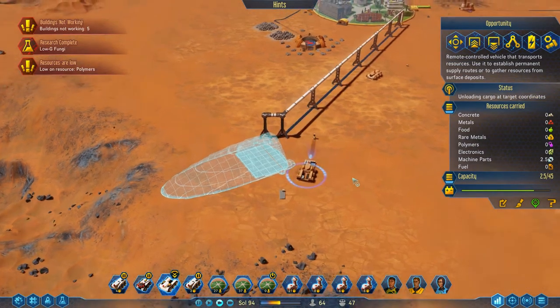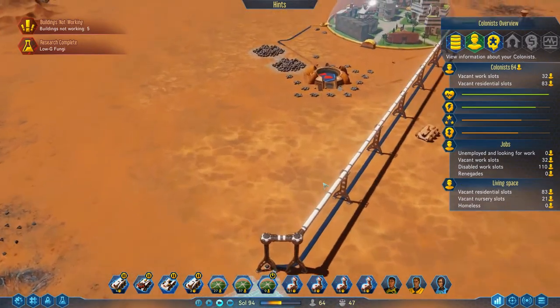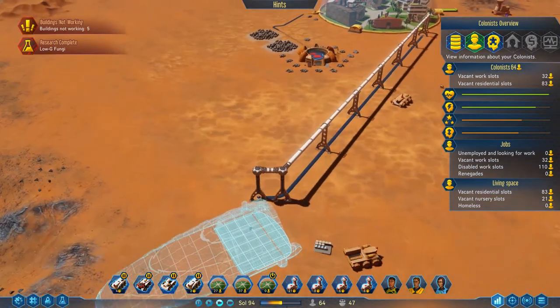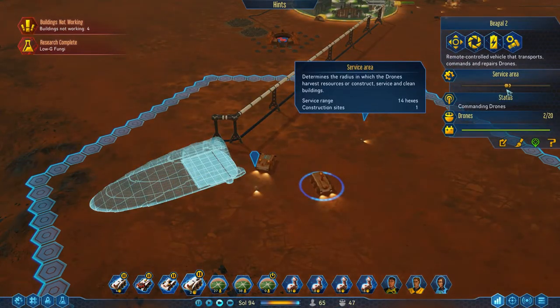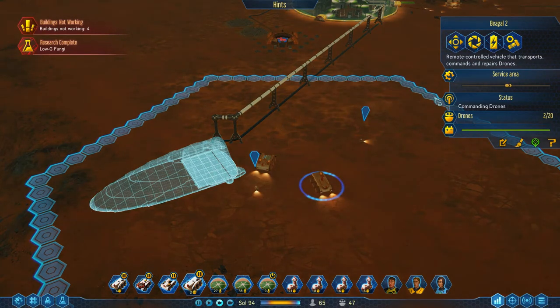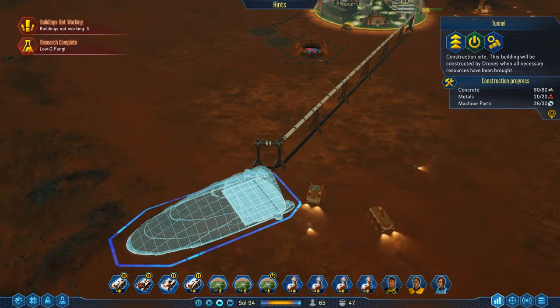Why have you just suddenly done that? Let's offload those and move this way a little bit. Anybody? Just finish this up. Oh, look, I found a little slide that I didn't know existed. You can change how far its service area extends. It's still not so great for putting these machine parts in place, though.